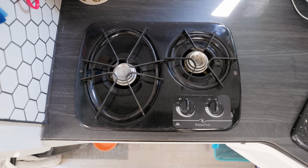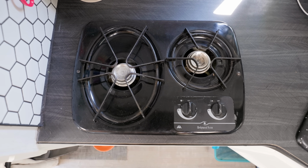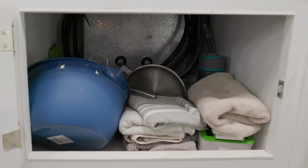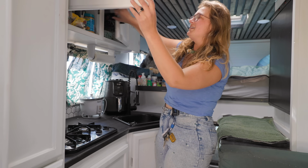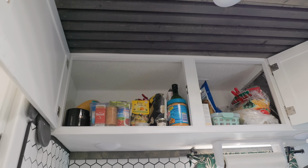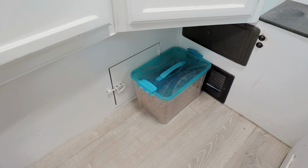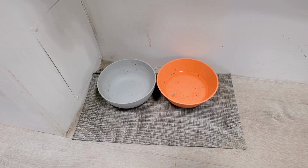We have our two stovetops here, and underneath we have all of our pots and pans. We've got kitchen towels and bowls down there as well. Up top we have all of our food storage, snacks, rice, pastas, all of the good things. And over under here we have Remy's dog food. Her food bowl and her water bowl are down there.